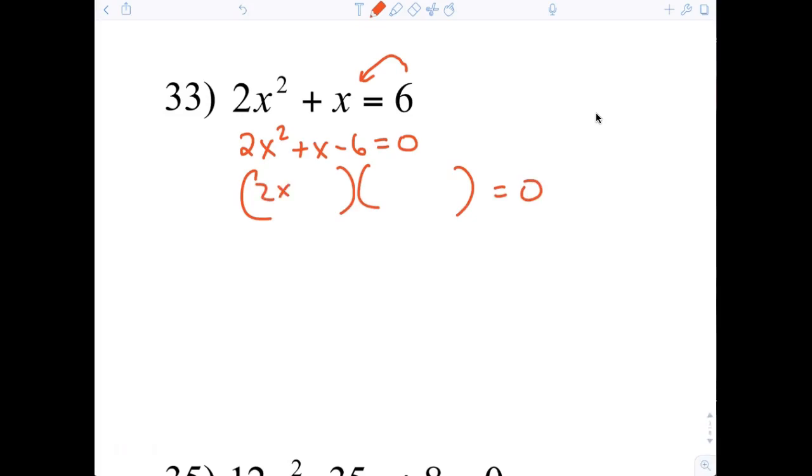So now I have 2x and x. Factors of 6: 3 and 2. Where does the 2 have to go? 2 goes on the right, 3 goes on the left. 3x and 4x, and I want it to be a positive. So this is plus, and that's the minus. Everybody happy with that? All right.